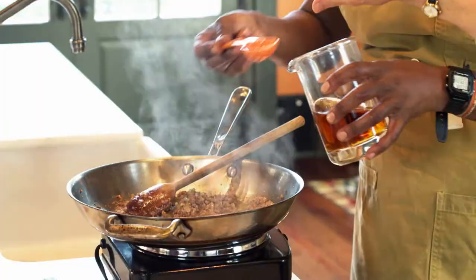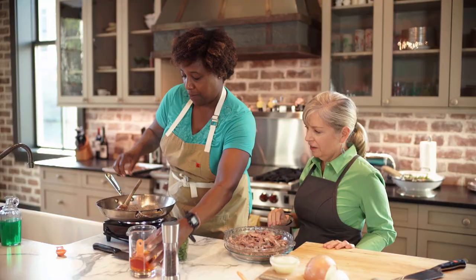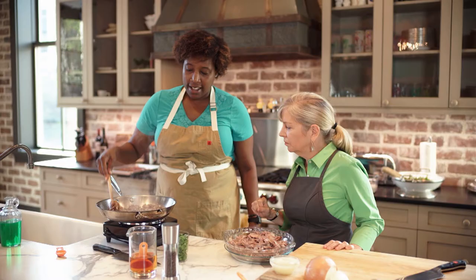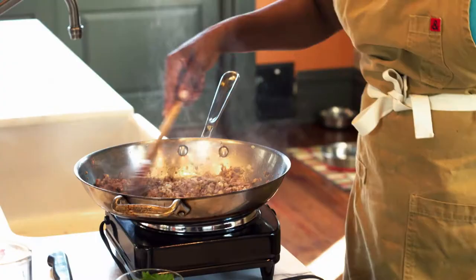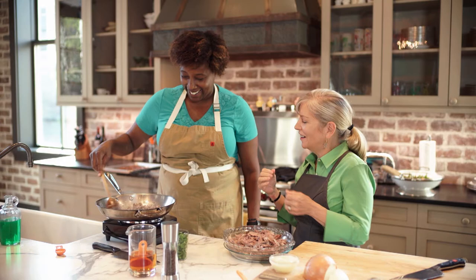Okay, so this is brandy. Yeah, so we're gonna add 2 tablespoons of brandy. So we just reduce that down? Just reduce that down. It adds a fragrance to it and just kind of adds a little bit more complexity. Ooh, I love it. Okay, so what's going to happen next?